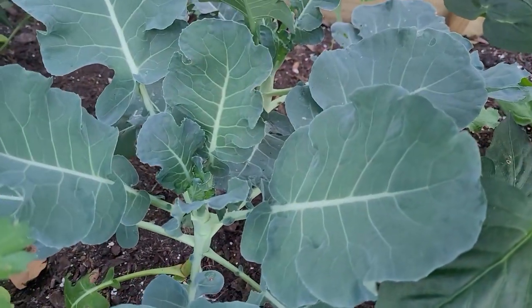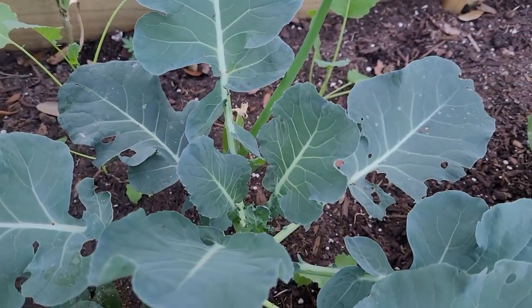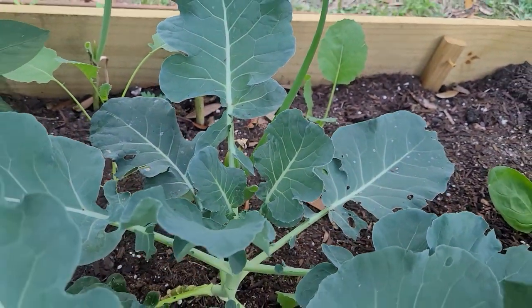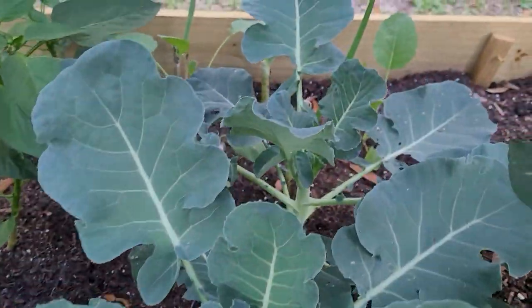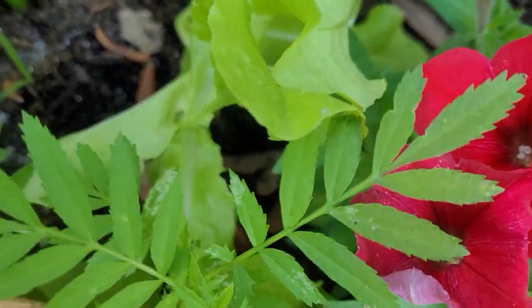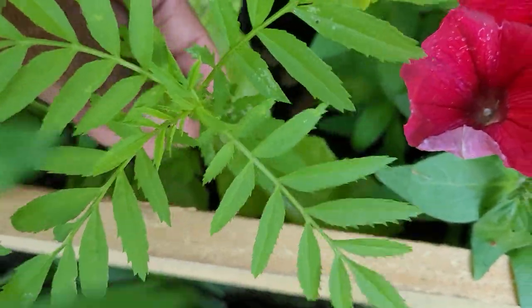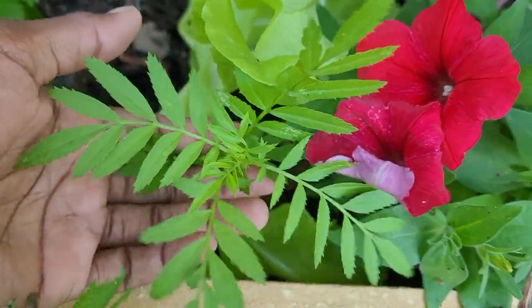Right here we got some broccoli, and then we have another broccoli right here. They're doing pretty good. They're getting huge. I expected them to get big, but they're really flourishing in this bed. I think I did this lettuce right here already. And we have a marigold right here that's grown from seed. These are the big marigolds.